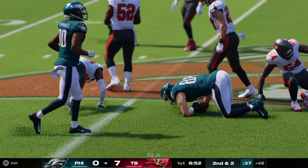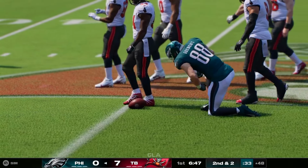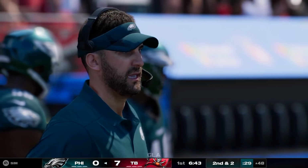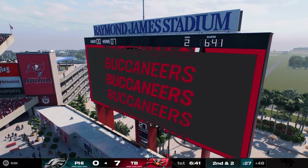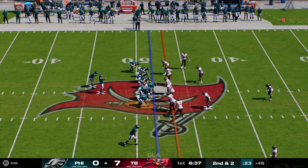And they'll get him down after a pickup of 8, 2nd and 2. Nice rhythm throw there on first down. He located his tight end, made it a nice easy pitch and catch. Hoping he can break a tackle or two. Wasn't able to do that there, but still good yardage. From the 48-yard line, here's 2nd and 2.